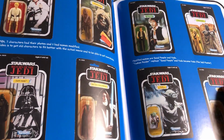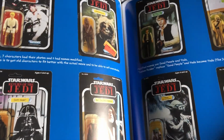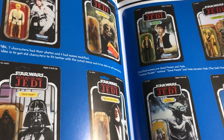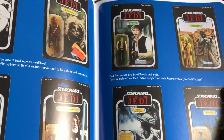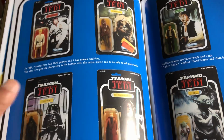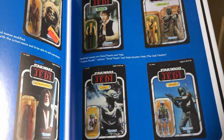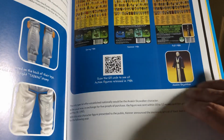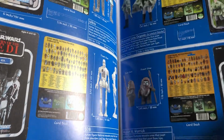84 action figures. These are the changed pictures. So you've got Luke Gunner, Chewie Rockstar, Han, Death Star. Name change for the Sand Person, and that is a hollow cheeks. It's got Darth Vader updated picture, Obi-Wan updated, Yoda Jedi Master picture, and the highly prized Boba Fett blue sky. You've got a bit about the change in the COO markings. You've got the second wave of Jedi figures.